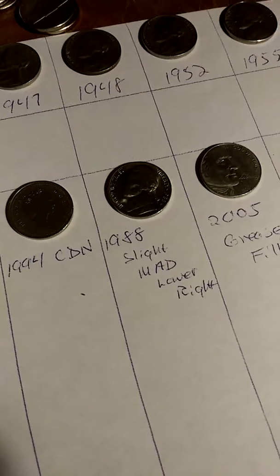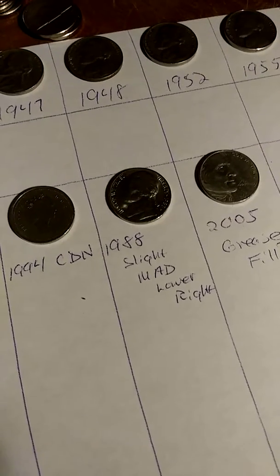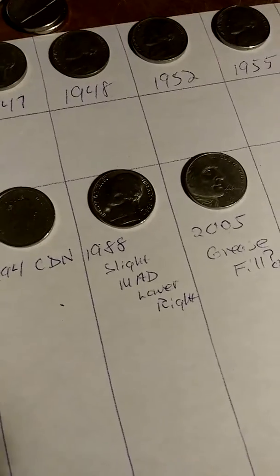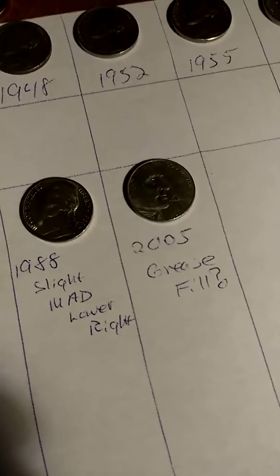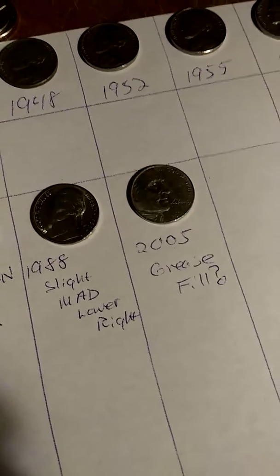The 1988, which I said earlier was a 1938. It's a slight misaligned die to the lower right. It's not really big, but it's enough that I noticed it, and I figured I'd at least mention it. I'll probably toss it back. And the 2005 with a 5 is barely visible. I'm thinking it's a grease filled. I don't know if it's an error. If you guys know anything else on it, please let me know.